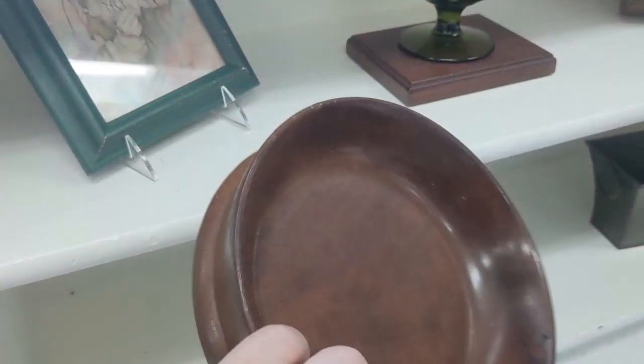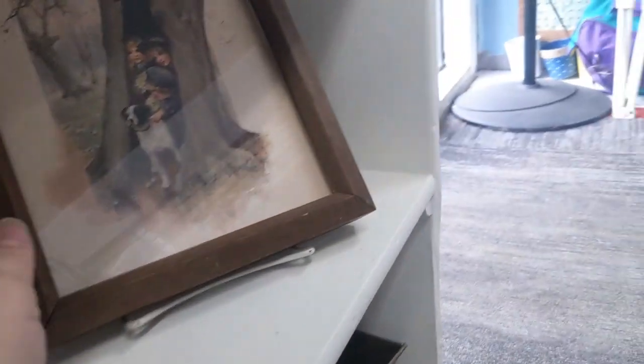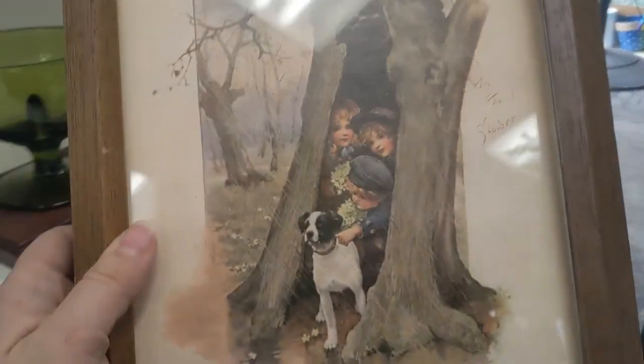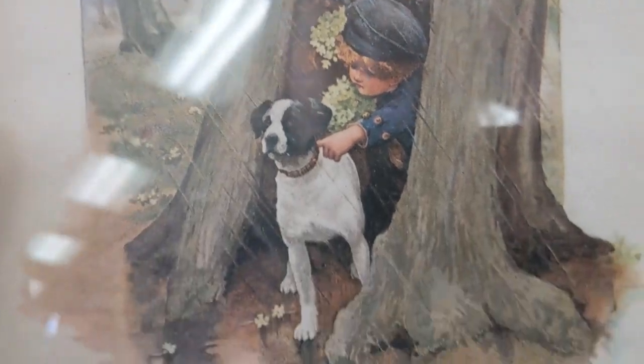It's a lovely wood bowl. I got a lot of wood bowls right now in my inventory. I need to move out though before I start really collecting a lot more. This is cute too. This is some children hiding in a tree hollow from the rain, trying to keep their dog with them. April showers.